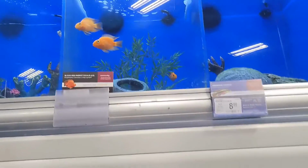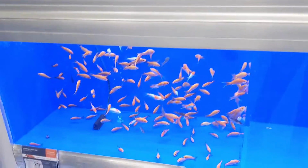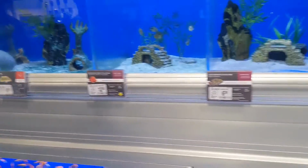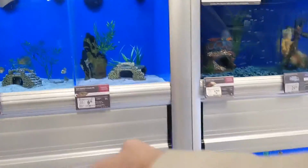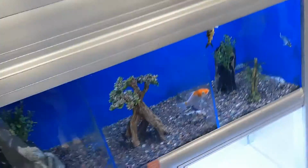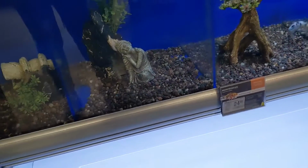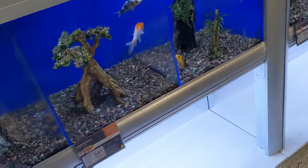You like those? Parrotfish? Oh, these are the gold ones. Those are feeder fish. Yeah, if I was going to get a goldfish, I'd get a fancy one at the top over there. These are feeder fish. I like that one too. Yeah, I like the yellow one there.